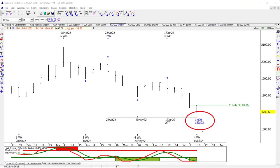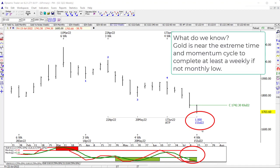It hasn't made a reversal signal yet. Again, we don't forecast, we trade. What we do know is we're in an extreme time period from when at least a weekly low should be complete. We know that our DT oscillator, our momentum cycle in the weekly, has been oversold for 2 weeks now. That's 2 bars, which means we're within a bar or 2 of completing the next weekly low.